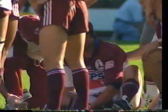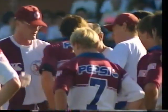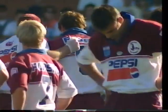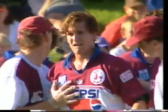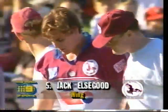Well, the game has become an increasingly tough assignment for the little men because coaches will not tolerate the ball not being shut down. Elskood is able to walk from the field, it appears. The stretcher has been refused.